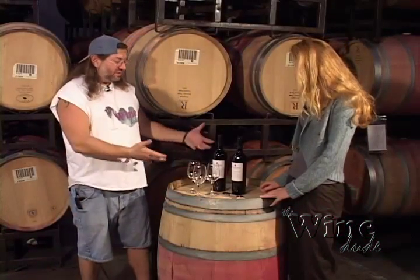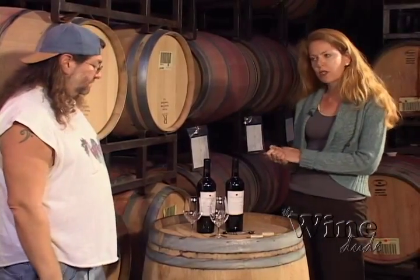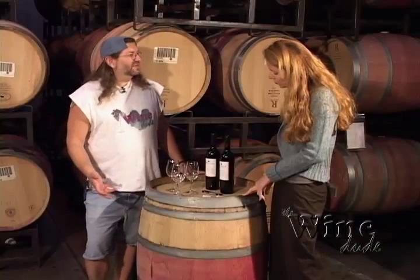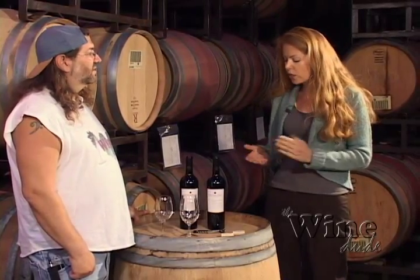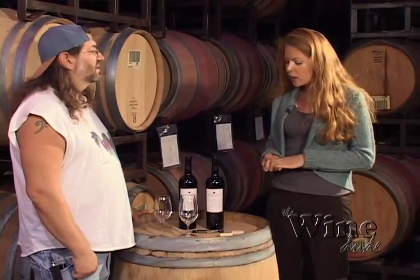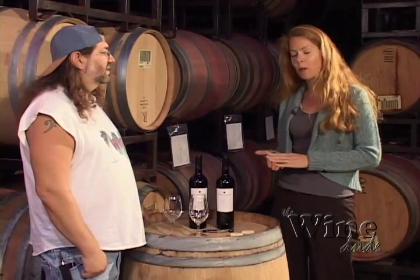Okay, so what are you showing me here? Well, today I want to share two of our favorite wines with you. These are from the Geyser Peak Reserve series. We have a Reserve Cabernet and a Reserve Meritage wine. What exactly is Meritage? A Meritage is a blend of the traditional Bordeaux grapes. So there are white Meritages and red Meritages. The word comes from a blend of the word merit and heritage, hence Meritage. And for us, it's a blend of Cabernet Sauvignon, Merlot, Petit Verdot, Malbec, and Cabernet Franc.